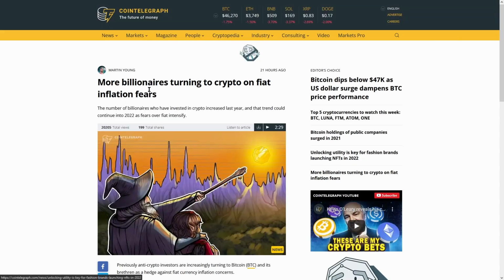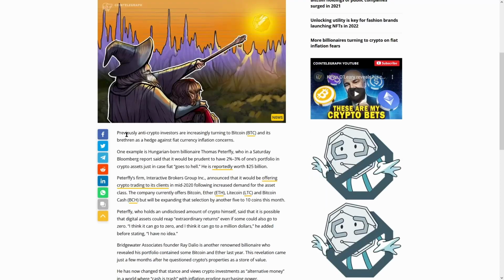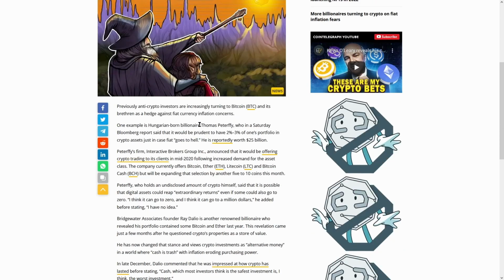Now this is an article titled "More Billionaires Turning to Crypto on Fiat Inflation Fears." The number of billionaires who have invested in crypto increased last year, and that trend could continue into 2022 as fears over fiat intensify. Previous anti-crypto investors are increasingly turning to Bitcoin as a hedge against fiat currency inflation concerns. One example being a Hungarian-born billionaire who in a Saturday Bloomberg report said that it would be prudent to have 2 to 3% of one's portfolio in crypto assets just in case fiat goes to hell. He's reported to be worth $25 billion.